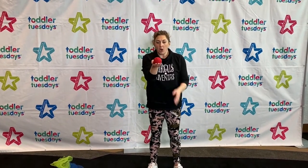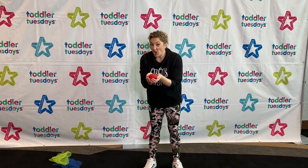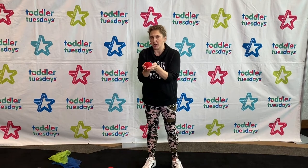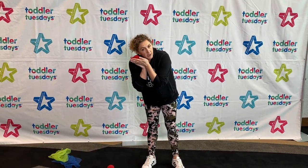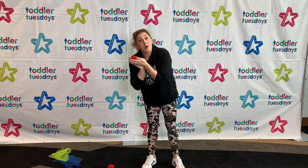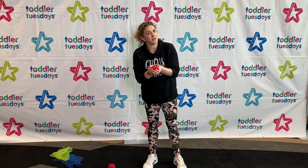So this ball is very special. Actually, we're gonna pretend this ball is a frog. All right, this is a frog. What's your frog's name? They'll tell you if you put your ear up to it. Oh, my frog's name is Reginald. He just told me. Find out what your frog's name is.